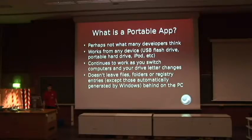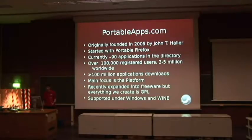Portableapps.com was originally founded in 2005 by our developer lead, John T. Haller from New York, although before that we actually existed on the Mozilla Design forums. There were a few of us hanging about, and we actually started with a portable version of Firefox, which is still easily our most popular app, although currently we have about 90 programs of both open source and freeware in our directory, and that's actually expanding all the time.